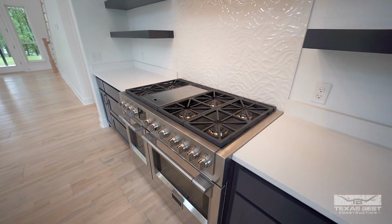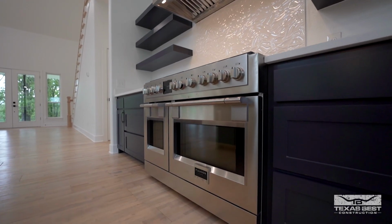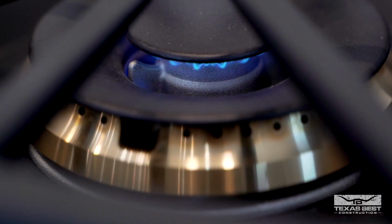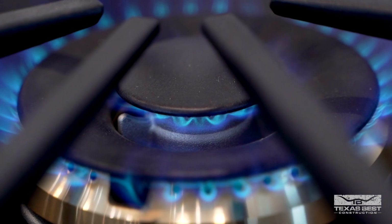You actually have a small oven and a larger oven. If you don't want to heat up your whole house, you can just use the smaller oven if you're just making something. Right, and then having these gas cooktops is really nice. It's really a cool option to have.